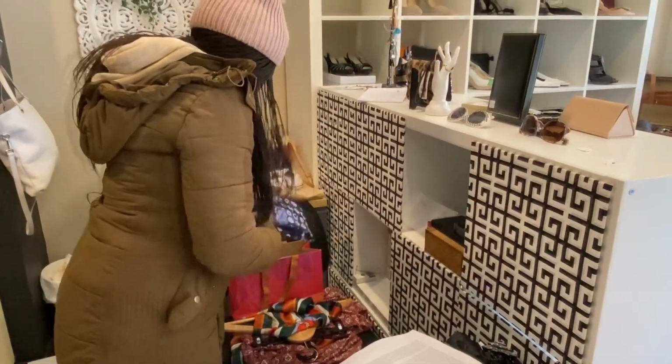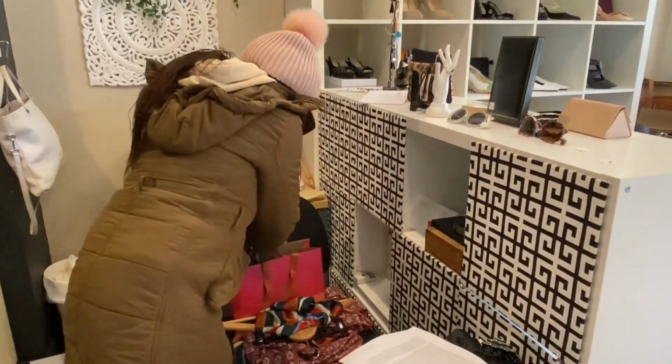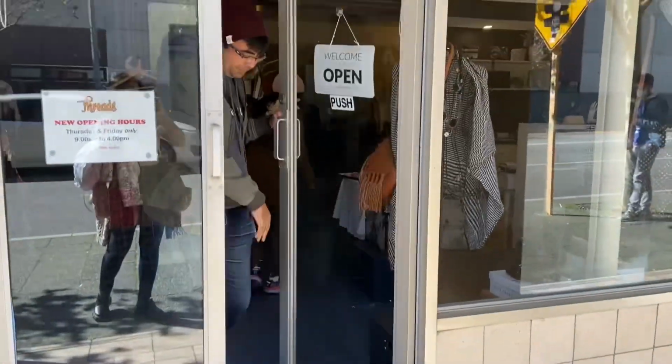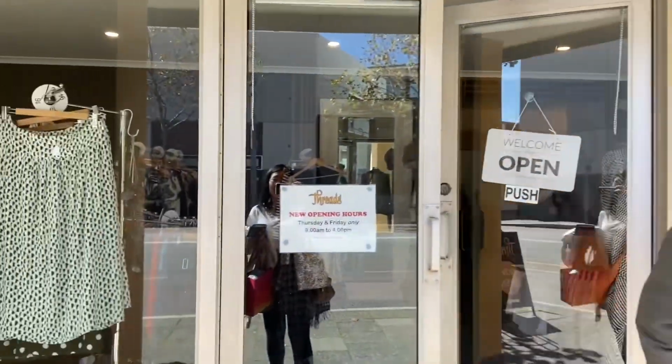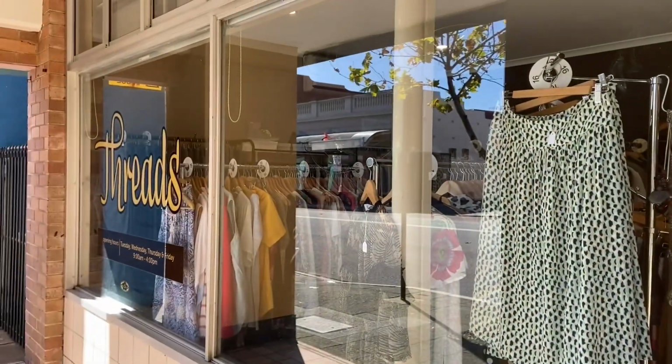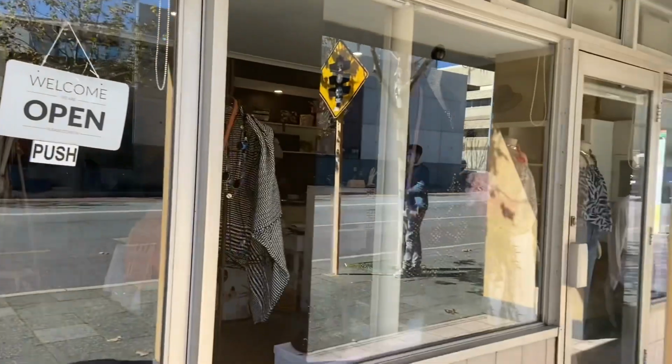So yeah, this is Philomèna. She's packing up all the things that I bought and she gave me a free gift too. It was really nice. That's my husband and this is the outside of Threads. They only open on Thursday and Friday, so if you're in the city, do check it out. It's right next to a bus stop.